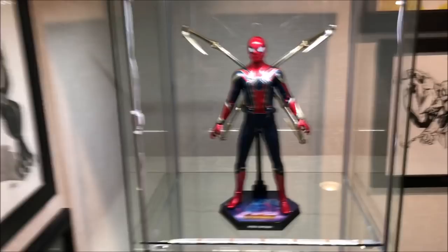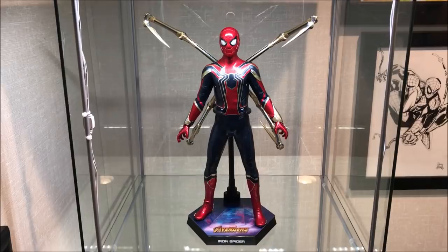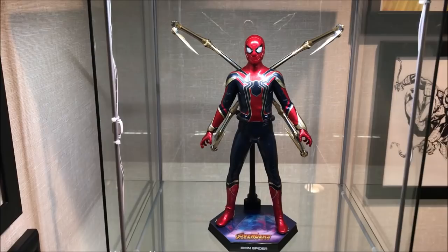So the first one here is Iron Spider. Just got this one back in December. Love this figure. The suit is amazing. The head sculpt is awesome. And the arms are unbelievable. Absolutely love this figure. I think it looks so freaking cool. Super happy to have that in my collection.